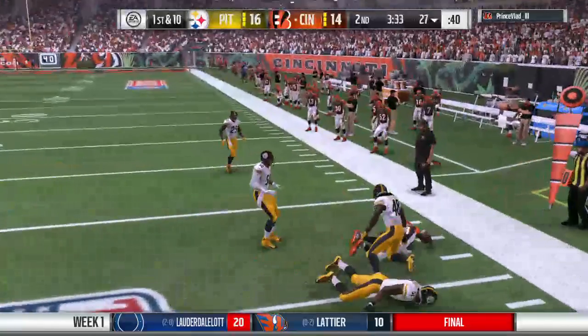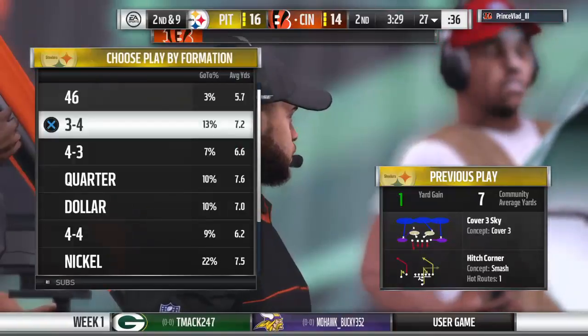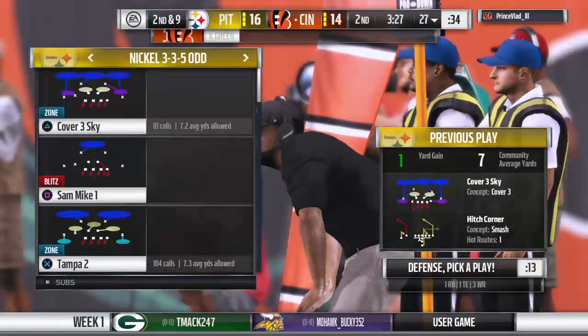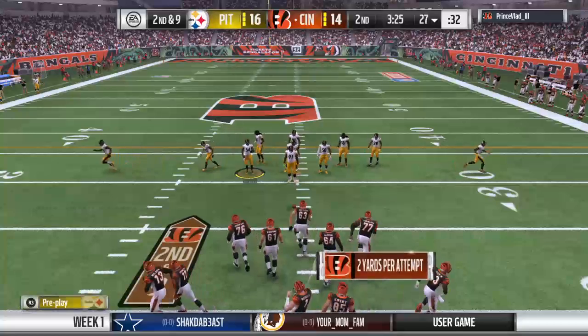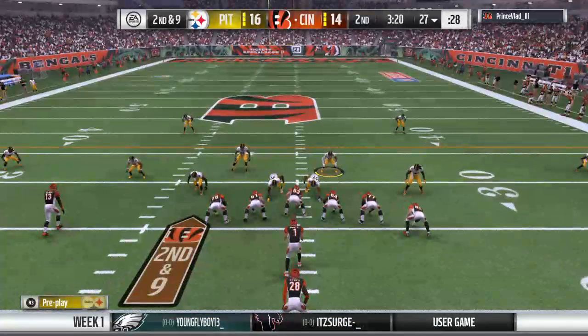On the right side, caught by Green. Just a yard on the catch there. It'll be 2nd and 9. Completed pass play. Now let's see if they go back to the air or to the ground. They'll come out in the pistol.